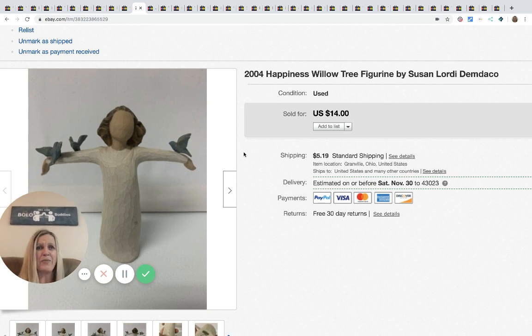And I'm like, what is that? People must really collect this willow tree. So I just pick it up when I see it. If I can get it for like 50 cents, I think this was 50 cents. Sold it for $14 plus shipping. Quick flip.